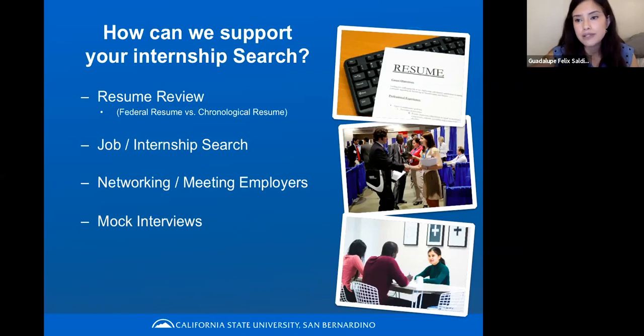A couple things that I want to touch on is the federal resume versus chronological resume. If you are interested in applying for government agencies or federal agencies, a federal resume is what's required as opposed to a chronological resume. If you have any questions about the differences, again, you can reach out to us and we'll be more than happy to answer.